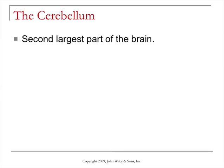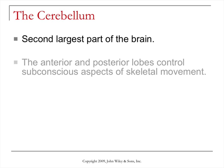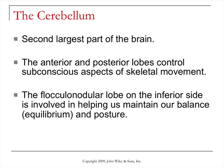The cerebellum is the second largest part of the brain. Two lobes of it, the anterior and posterior lobes, help control subconscious aspects of skeletal movement, and we'll talk about that in just a second. Another lobe, the folliculonodular lobe, found on the inferior side, is involved in helping us maintain our balance, which is known as equilibrium, and our posture.